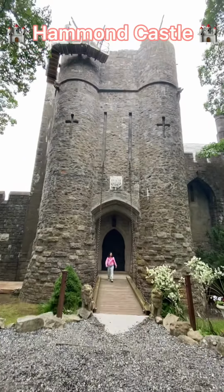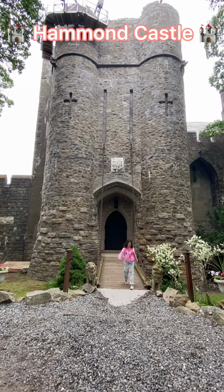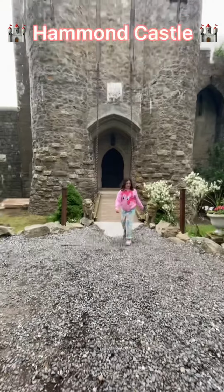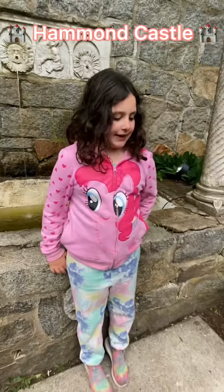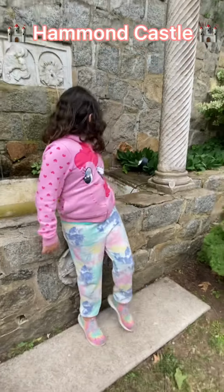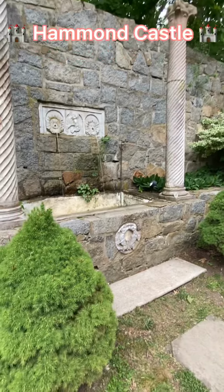I think we're at the main entrance of this castle. You look tiny. Okay. We are still at the castle. It's a nice water fountain.